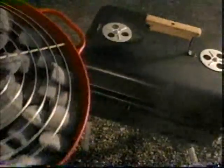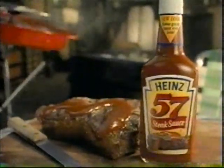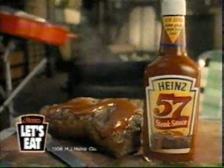I'm the king of the grill. Oh, yeah? Baby, you know who's boss. Mm. Give me a two-inch-thick T-bone with spicy, tangy Heinz 57 steak sauce. Yeah, you're cooking now. Let's eat.